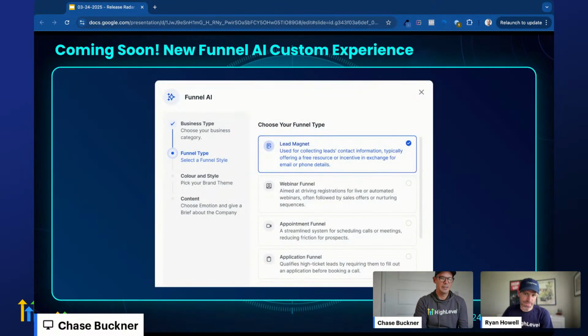So what do we have next? New Funnel AI custom experience. Oh, I haven't even seen this, Ryan. What do we have going on here? Well, before our V1 of Funnel AI, let's just be honest, it was lacking in some ways. It was good for some stuff, but it needed a lot of improvement. So the team went back to the drawing board as usual, and they came up with this new flow for creating a funnel. And they ask you very specific questions, like what type of funnel is it? And there's a bunch of other options here I'm not showing.